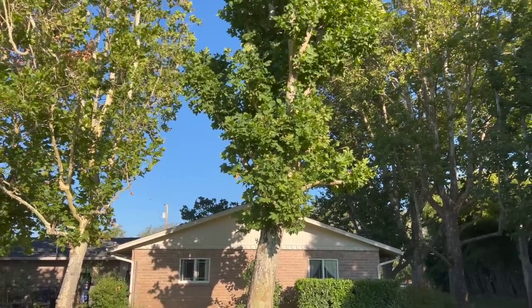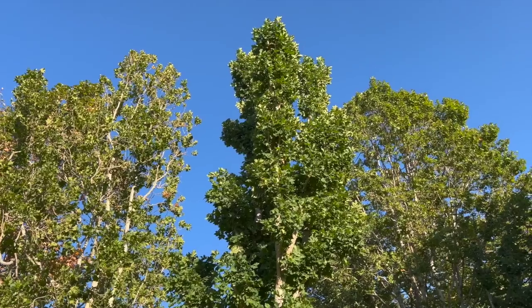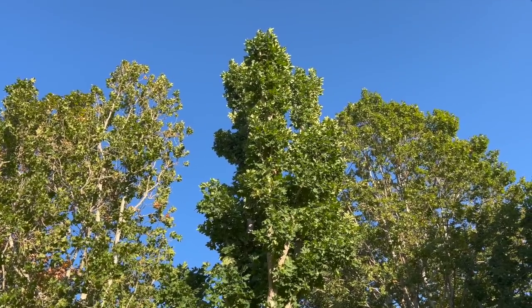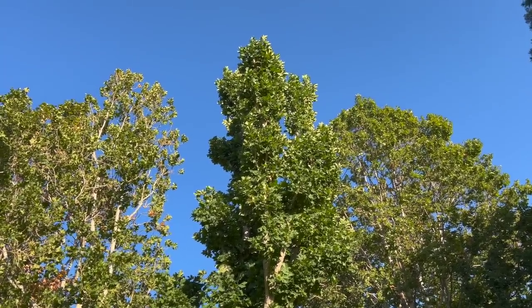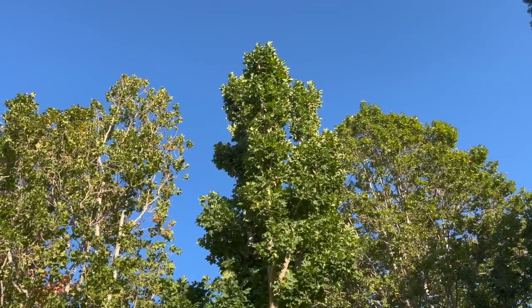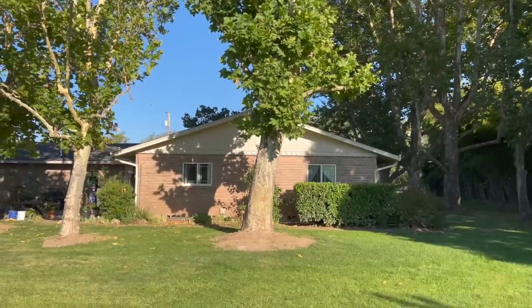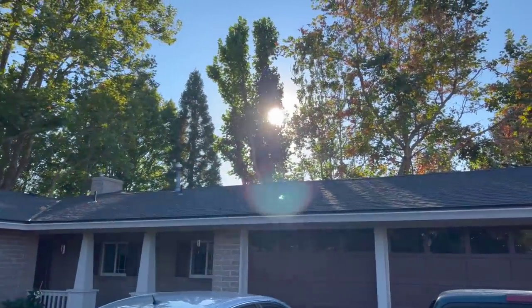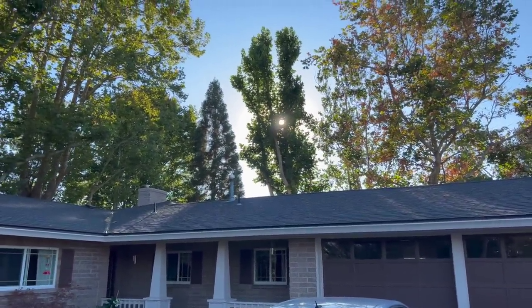So he's pretty stoked that he's got this placeholder of shade back. Even though it's kind of like a column now, it is a luxuriously green column. So here we are in the front. Try to get the sun behind. There, it's blocking the sun, proving the whole point that it makes shade.